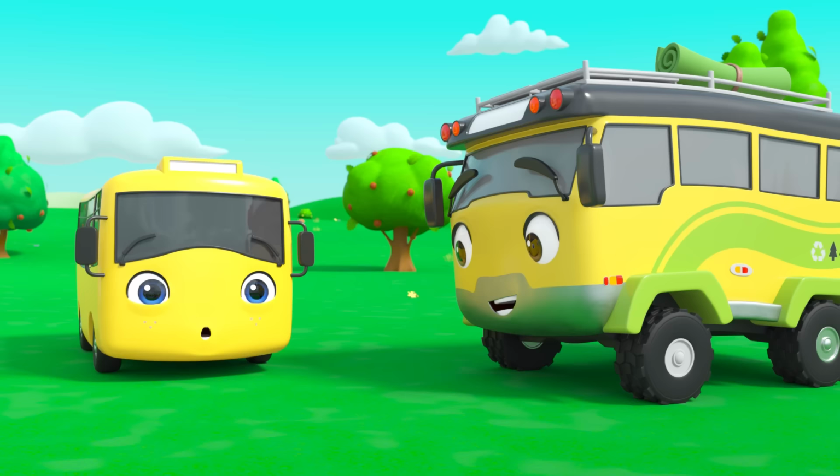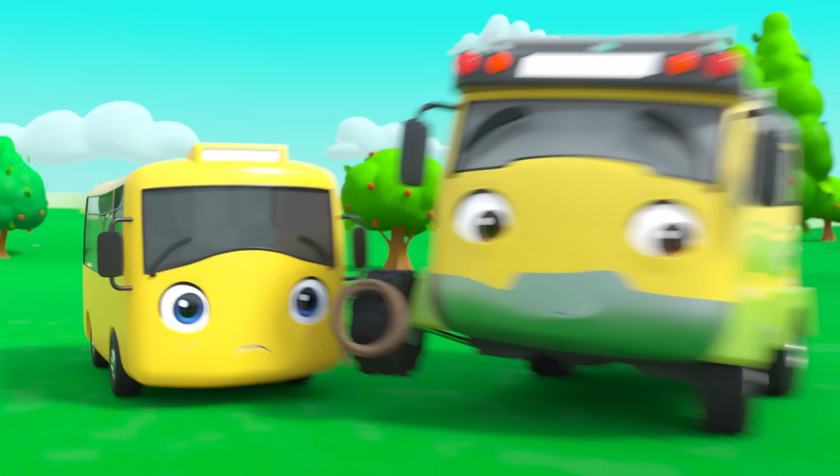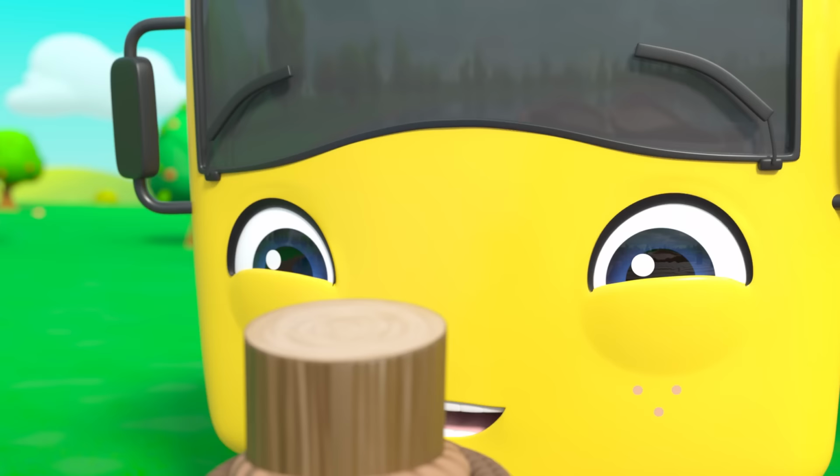Oh, boats! How exciting! Buster wants to ride the boat. But wait, not yet. First, Daddy Bus wants to teach Buster how to tie a strong knot so the boat doesn't float away. Daddy Bus has tied a great knot. Now it's Buster's turn. Aw, nearly there. That's okay, Buster.